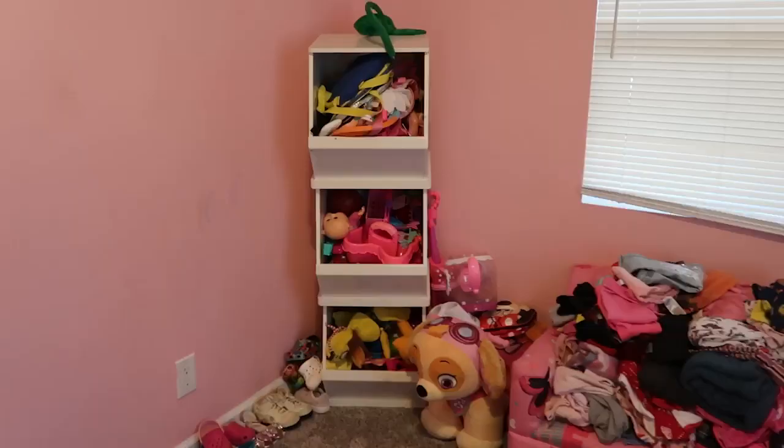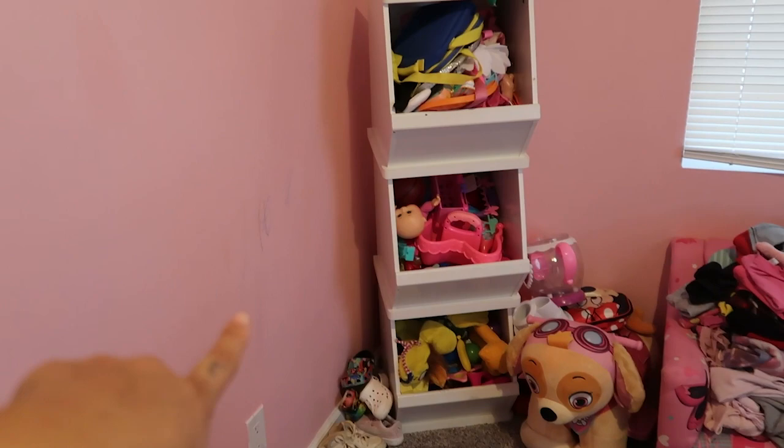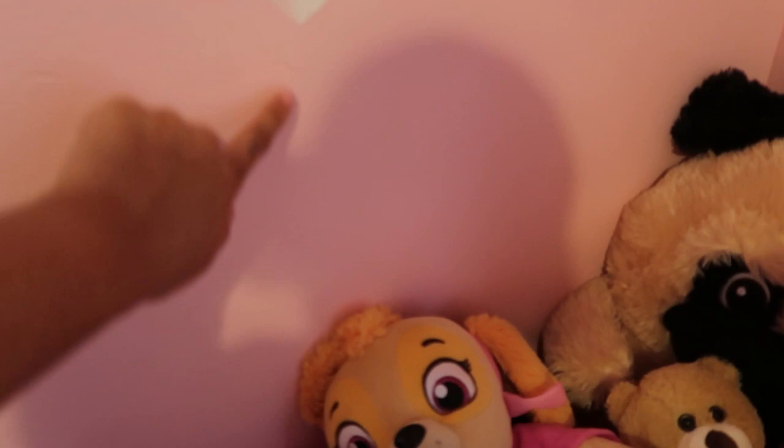This is pretty much what her room looks like now. It's just her toy bins that we have, and look, she done painted on the walls, just her little couches, just a whole bunch of stuffed animals. Like I be telling y'all, she loves her stuffed animals. And then we just have a few little touches that I've been working on since we are going to be in here. So that has to get painted. And then just the parts where she's been painting, I mean drawing and stuff.